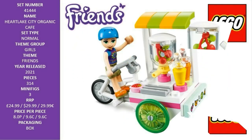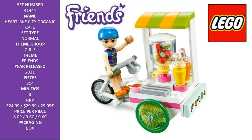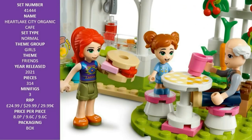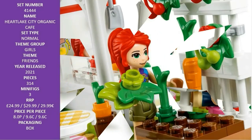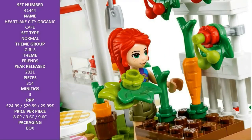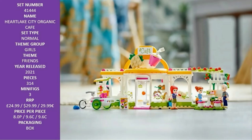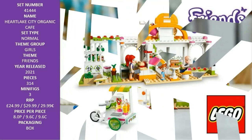Boys and girls can help Lego Friends Mia sort the waste at the recycling station. The cute juice bike means mini dolls can travel around Heartlake City, sharing their delicious drinks in an emission-free way. Welcome to Heartlake City. With Lego Friends, kids can explore their passions, embark on exciting missions, or simply experience the joy of friendship in the company of relatable characters who are just like them.